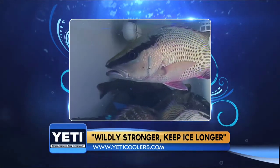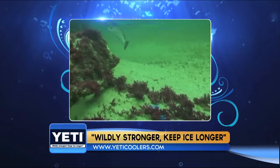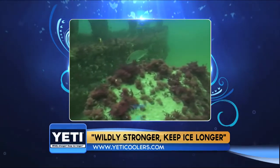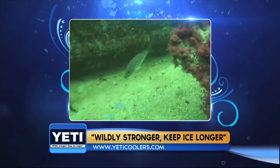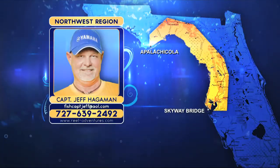He's putting his chum bag about 50 feet off the back of the boat in a 5-gallon bucket and then casting to it instead of having to drift baits back. So that's a nice little tip. It brings the fish up. They're not scared from the shadow of the boat and it brings them up high, so you can catch them easier.